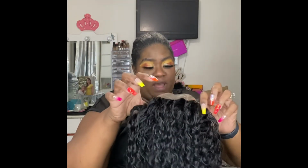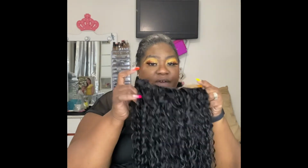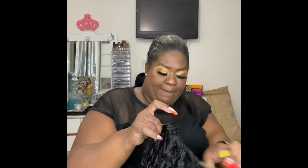They did do a really good job with their machine wefting. There's very little space in between. In fact, this cap is not even thatched, so there's really nowhere for me to add hair if I wanted to buy some of this kind of hair from them and add it. There's really no room in here. So there's no complaints there. I definitely can say that they did an amazing job on installing it on the cap.